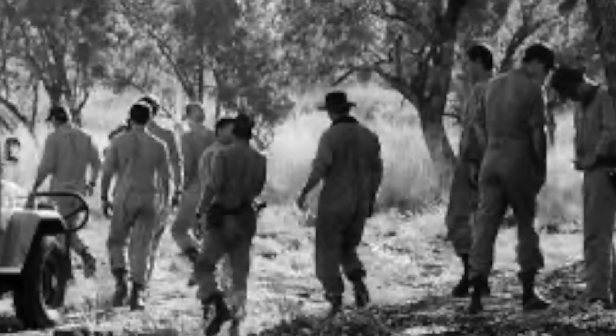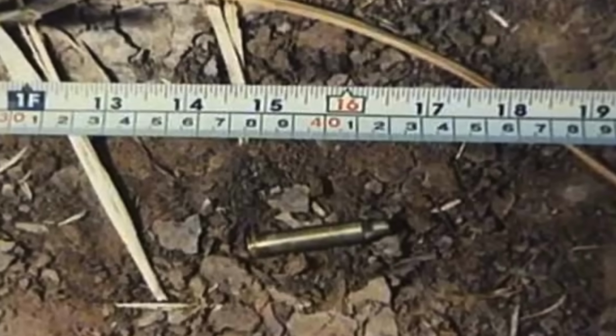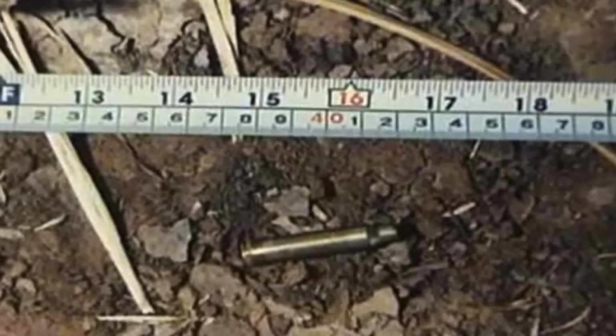A spent cartridge case from a .223 rifle was discovered adjacent to the drag marks on the riverbank, which police believe fell out of the killer's pocket as he was dragging the body. Small blood stains were found on each side of the tire tracks the Bullen's car had made.